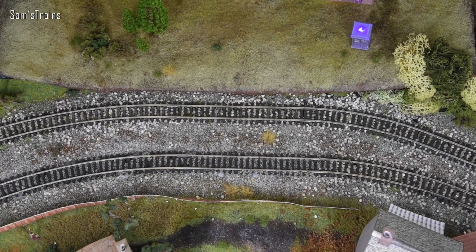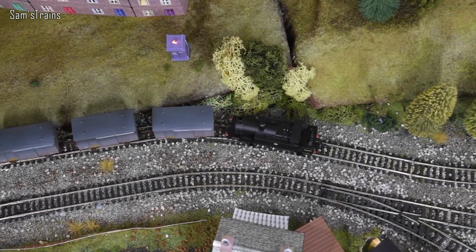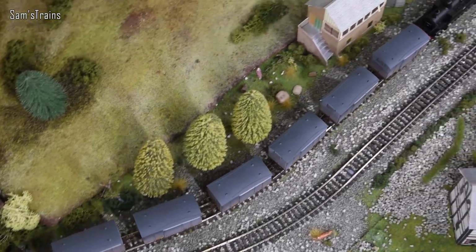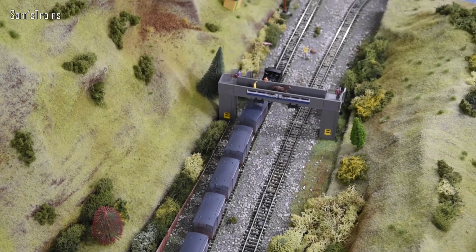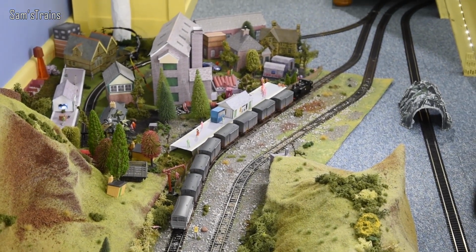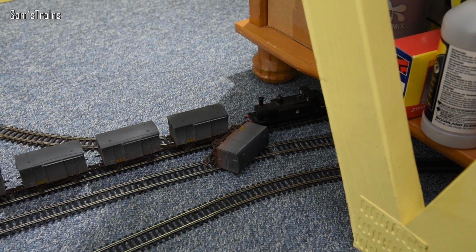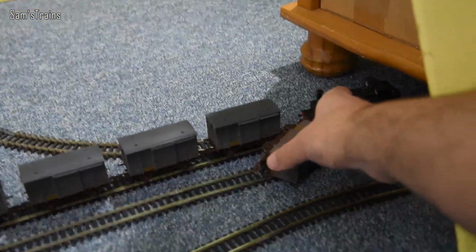Right, let's try these curves again from above then, see if we can see what's happening. Yeah, so it's that curve, the coupling swings out too far and pulls itself off the track. I'm starting to see now why these were reduced. Oh, goodness sake. Oops, looks like I stopped things a little bit too abruptly. In fact, I better move that in case that Webb coal tank comes.